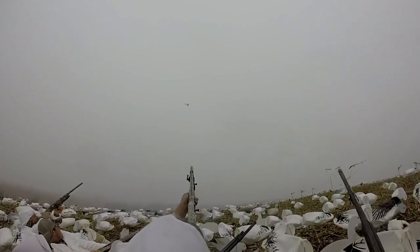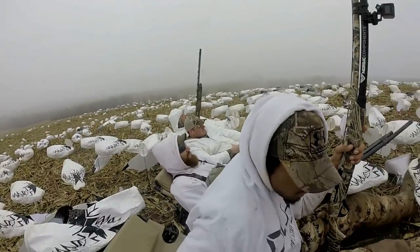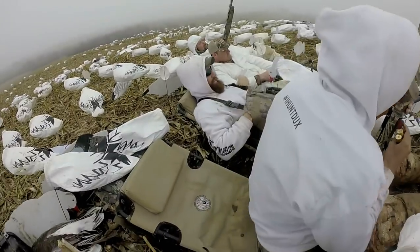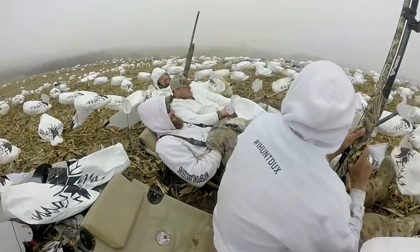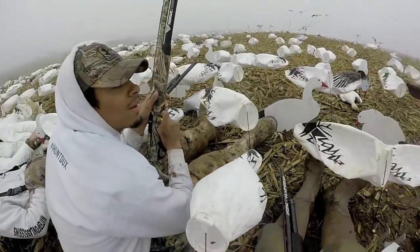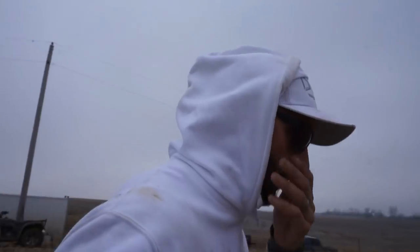I got him on the scale. Oh! That boy all kinds of dead. Oh, I love singles. Goodness. He ain't running. He is not running. That took a lot of shells for one bird. Yeah, I think everybody wants to squeeze the trigger. I didn't lead him enough on the first one. Everybody just wants to squeeze the trigger.